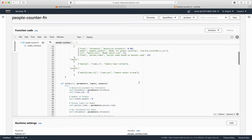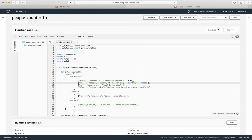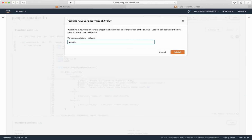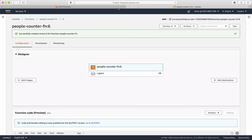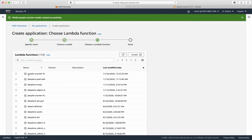In this example, you use the AWS Lambda console to create the business logic code to count up the number of people in the frame and display it on the HDMI output. For production use cases, you can integrate the machine learning model's results with systems on your local network or in the cloud. After you finish editing your code, publish the version from the Lambda console and return to Panorama to import the code for use in your application.